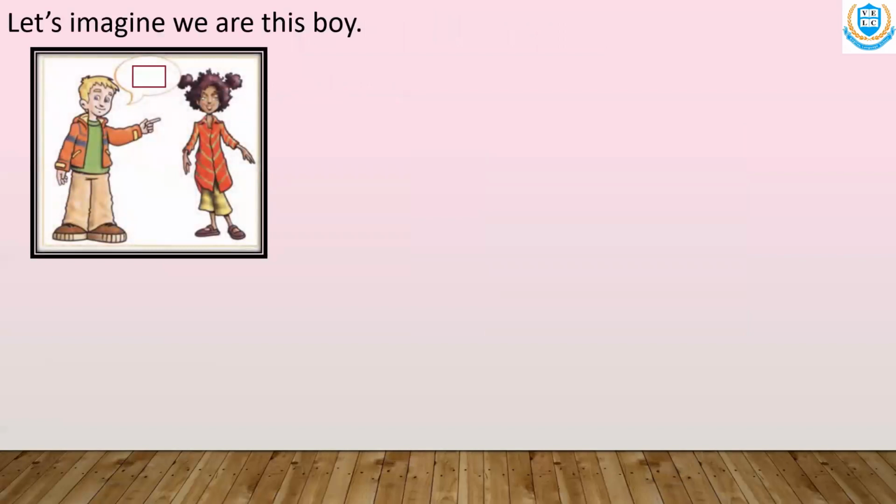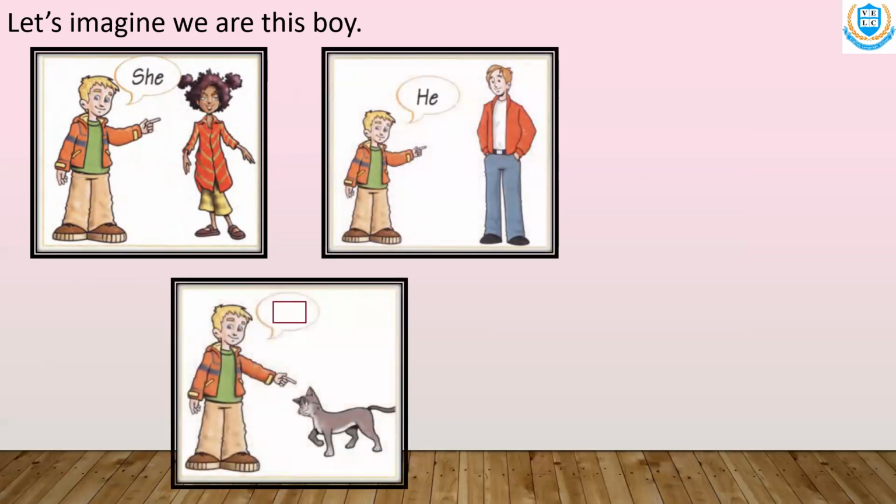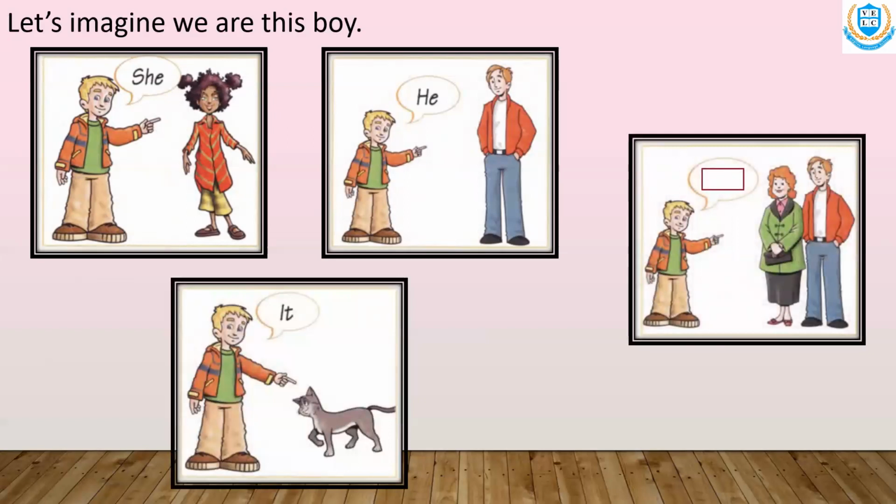So this is the girl. She is a girl and she is 12 years old. She is good at swimming. So we can say like this. And for this one, it's like a man, he. Yes, he. And for an animal, it. He, she, it. Plural is they. Yes, correct. He, she, it, plural they. So now it's time to see the table.